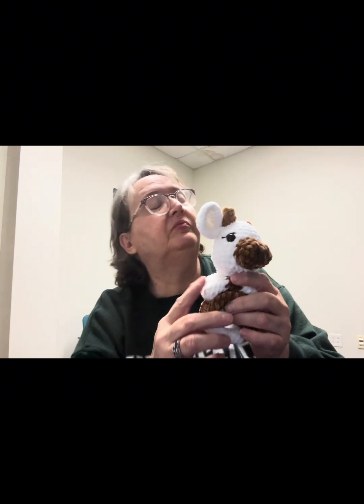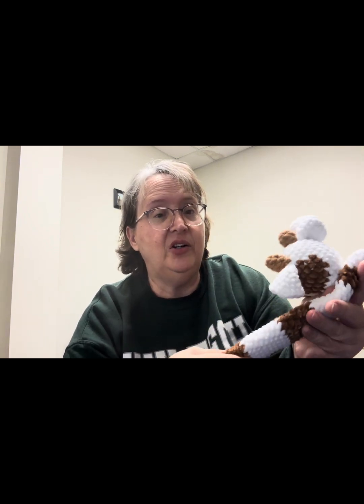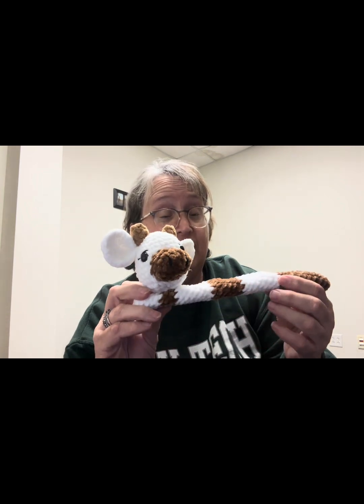Now, it really doesn't work that well. It's very loose. The head is a little heavy. In here is an 8.5 inch slap bracelet. The pattern talks about an 11 inch, and I could not find 11 inch snap bracelets at all.